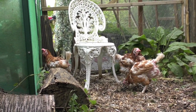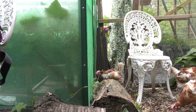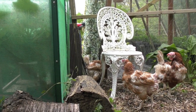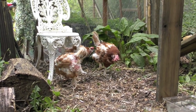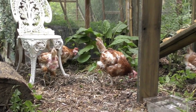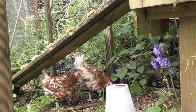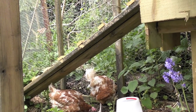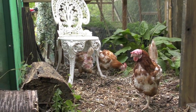Yeah, definitely happy. Scratching away. That one in there's got the eye on the veg in the greenhouse. He's thinking, oh, we're gonna get in there, get that veg. Yeah. I feel like Johnny Morris. Was it Johnny Morris that did Animal Magic? Yes. Yeah, a little scratch here. A little scratch there. A little peck here, a little peck there. Right, girls, I expect you to completely weed this whole area. That's your job. And lay me an egg.